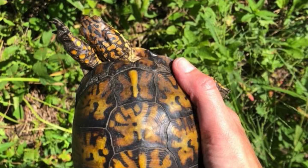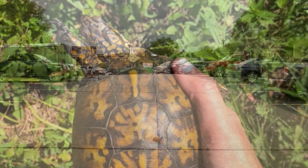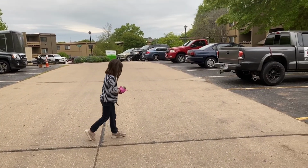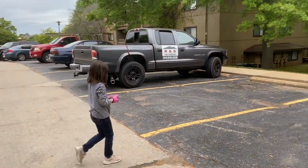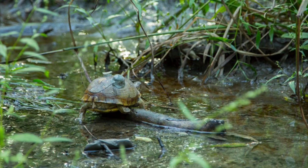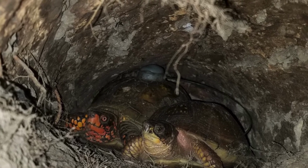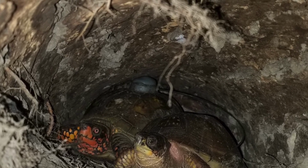One way is just by letting them be. If you see a box turtle crossing the road, make sure to safely pick it up and bring it to the side it was traveling to. Box turtles do not make ideal pets and are much more fun to observe in the wild. In the wild is where they can find all they need to survive. They will eat wild mushrooms, strawberries, worms, and even dandelions. They even have the perfect spot during the winter, in a burrow underground.